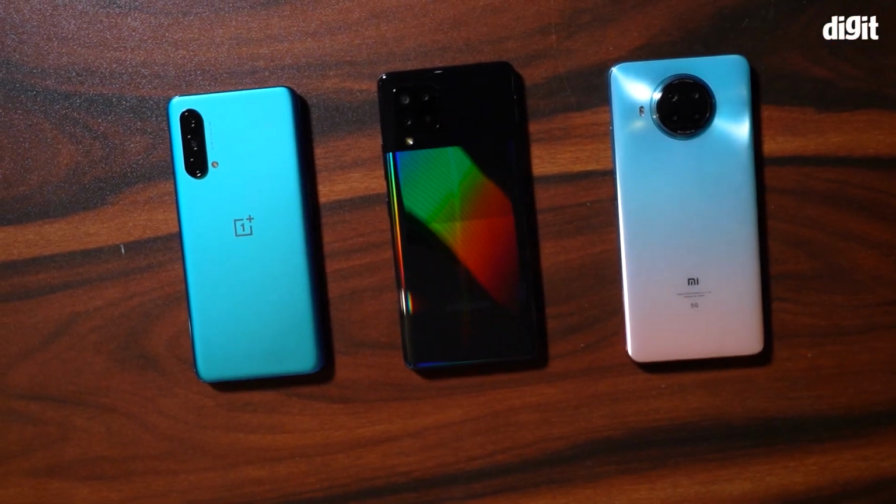These three phones are priced in the same budget segment, which is why it makes it even more important to check out their performance. We will be taking them through our rigorous test process to see which one out of them is worth their salt.